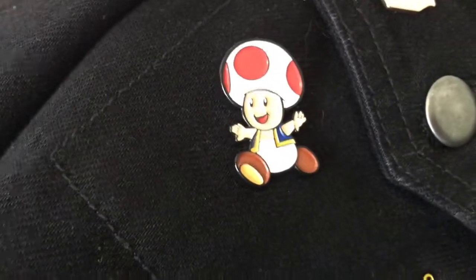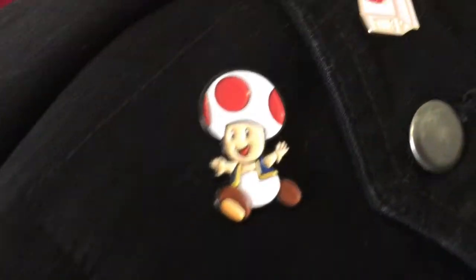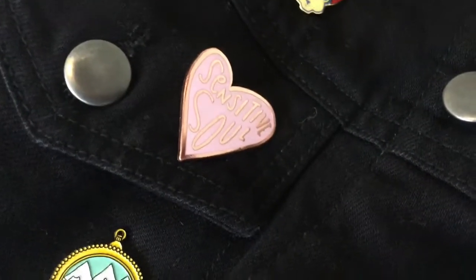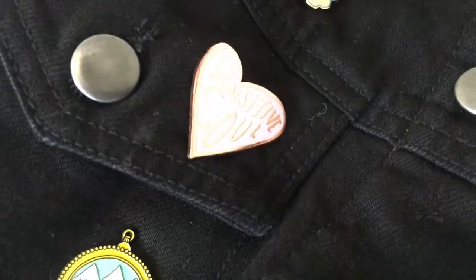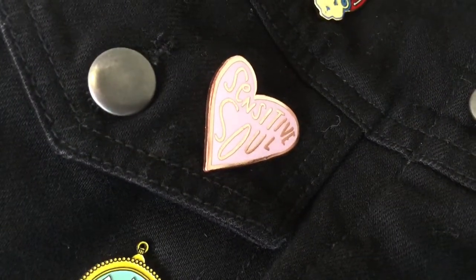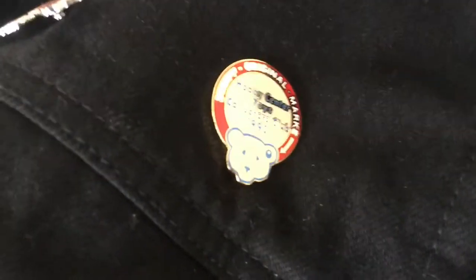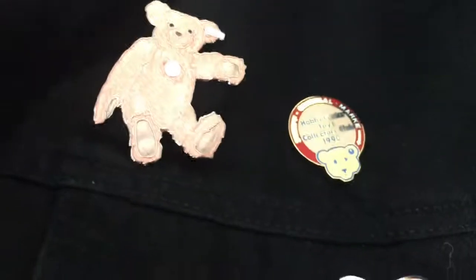Here's a toad pin, also from a blind box. Here's a little strawberry milk that I got from a boutique. One of my favorites, it's a Sensitive Soul, because I'm a really sensitive baby, and it is also from a boutique. And then here are my two Steiff pins.